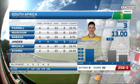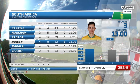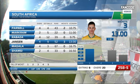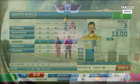16 and a half, 16.75, 13 and over, 11 and 10.75. You'd say acceptable. So if you go at 9.75, you're doing decently in the game. That's going at 13. So Rabada with no wickets for Jansen as well as Parnell. But a tough day out.